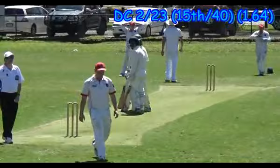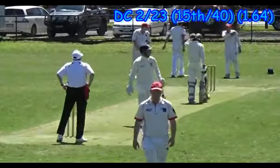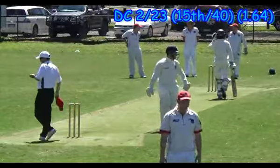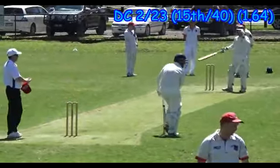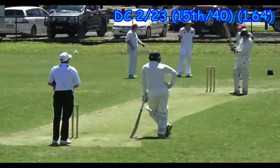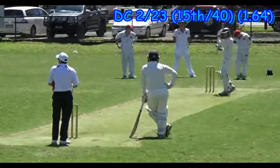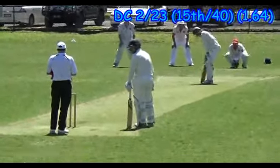So, we are about to begin the 15th over. The score, Diamond Creek, are 2 for 23. That was a wicket maiden that we just saw. So, the run rate is continuing to remain underneath 2 runs per over. And this bowler is coming into his final over.